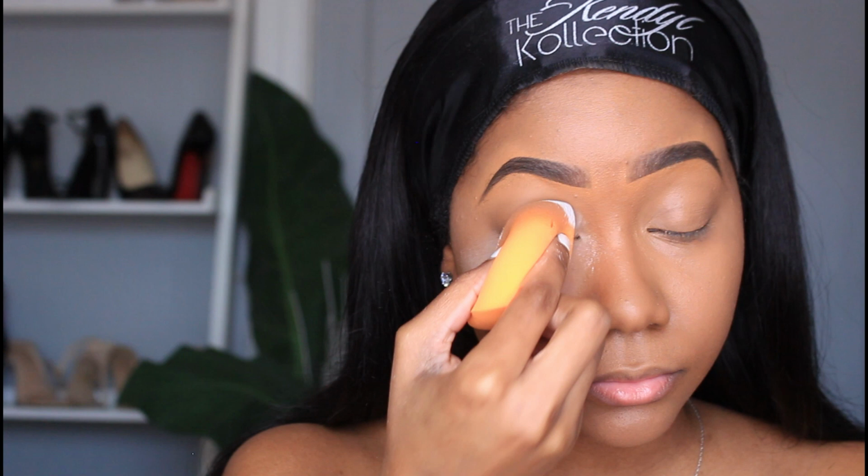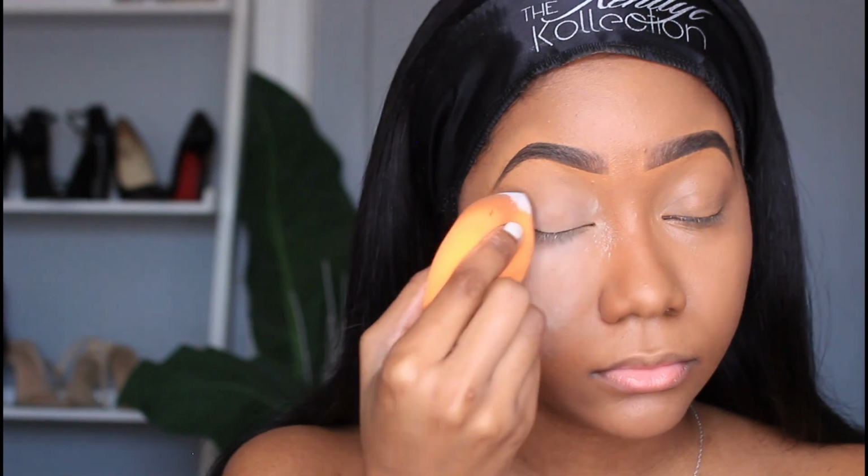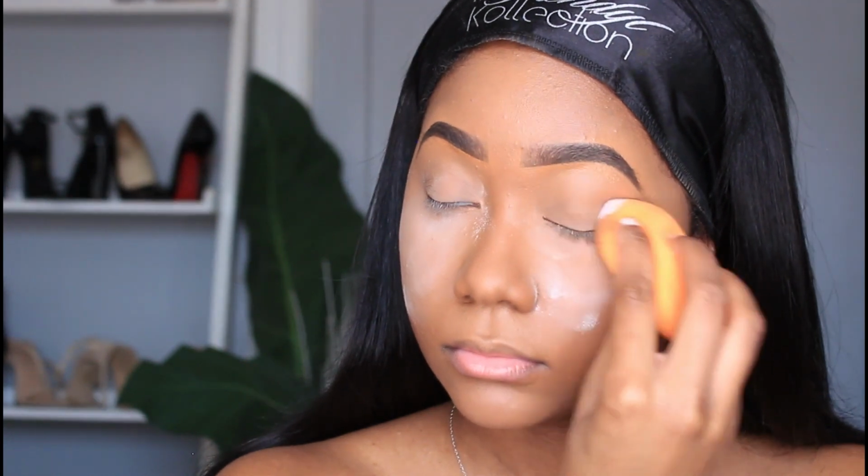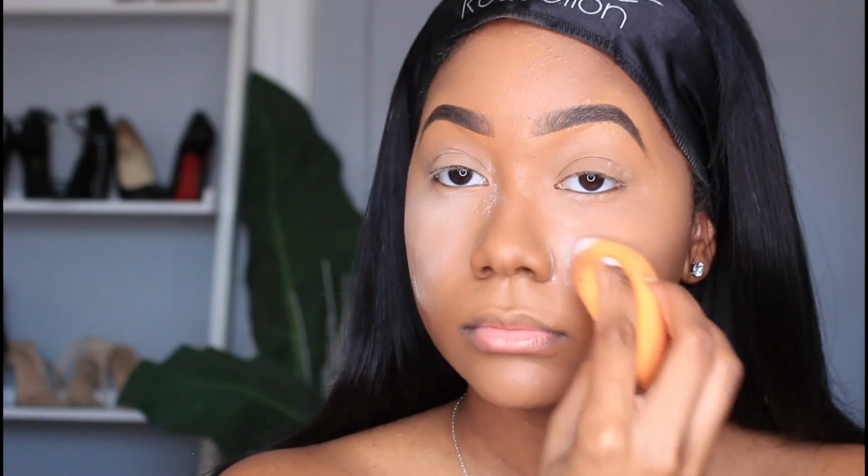Stop, you guys, this is a major key, okay? I am tired of seeing ridges on eyelids packed with concealer. Girl, if you don't snatch that eyelid, okay? You see what I'm doing here? Okay, that's what we're doing in 2020, okay? We're not gonna have any more concealer crease lines.